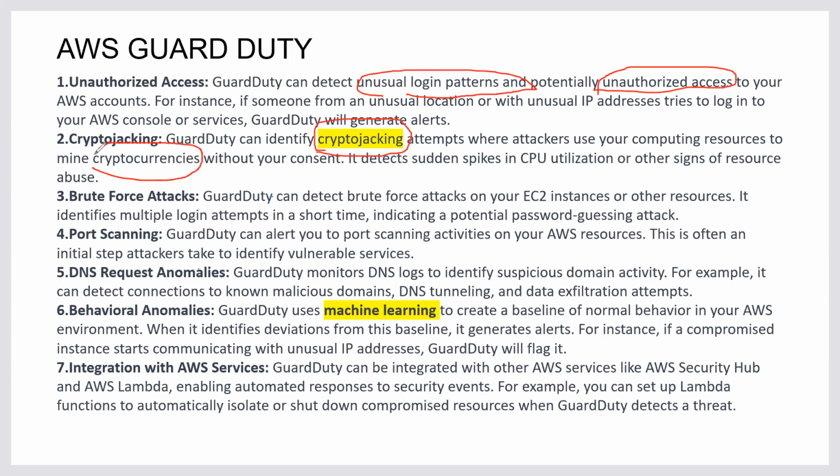Let's see how it happens. I have taught you in my access key course why we should not use access keys, secret access keys, and access key IDs in most cases. If you leave these access keys unattended, they can be procured by a hacker, who can use them to log into your EC2 instance, or provision a new EC2 instance where they can mine their own cryptocurrencies without your consent. So how does it detect this? It will detect spikes in CPU utilization or other signs of abuse. If you have your alerts and other things configured properly, you will be able to know.